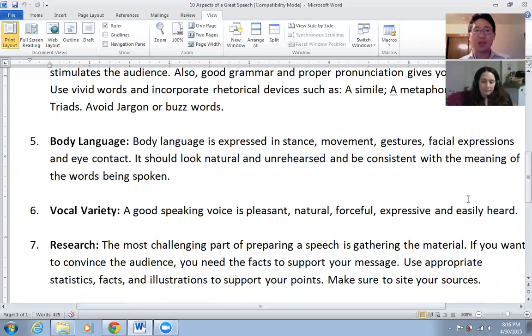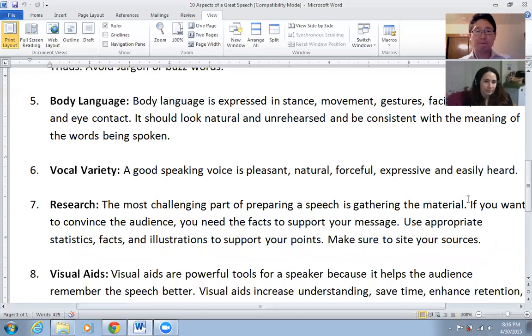Point number 7, research. So many times you might have an inspirational message, but what can make it even more powerful is if you can back it with evidence. So a little bit of research on your topic, like what I said with the statistic on 80% or more of communication is body language. Even citing your sources can make your speech more credible and show that you know what you're talking about. So a little bit of research and the use of that goes a long way.